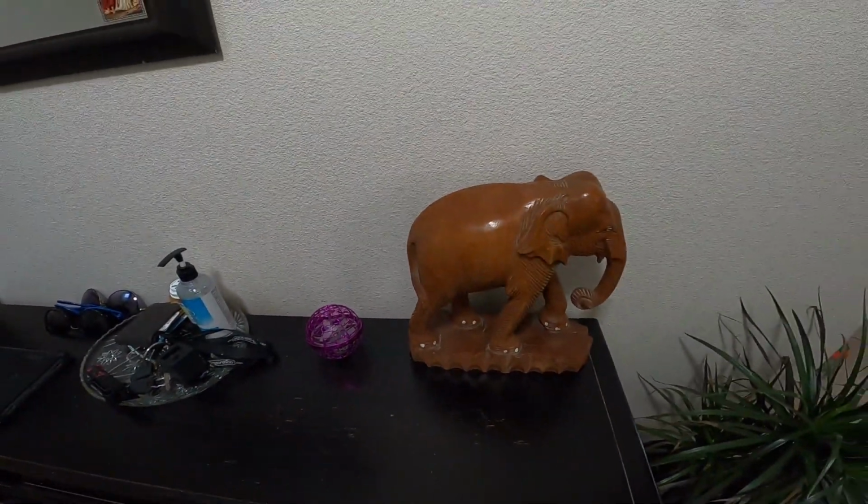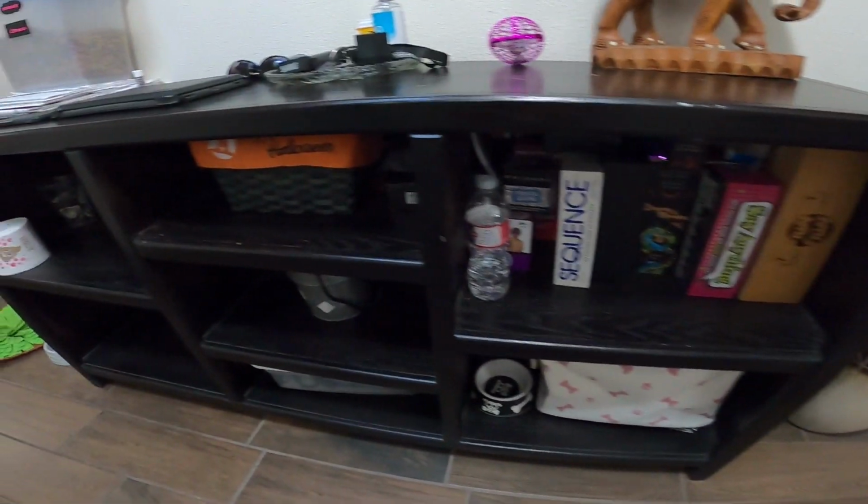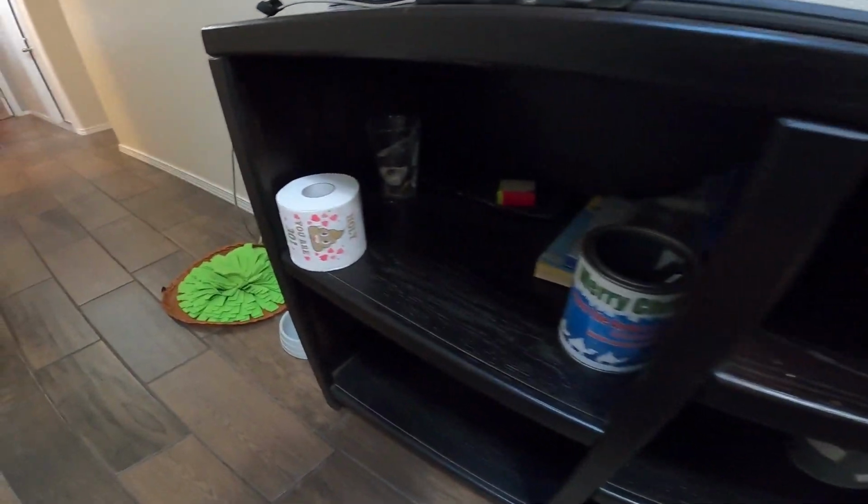Here is our wooden elephant named Steve. Moving on here, we have a couple of board games, other random accessories, some extra toilet paper just in case that I got on my 30th birthday. Moving on down the hallway, we're going to take a smooth right here into the office.